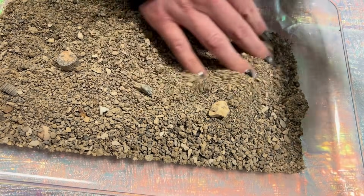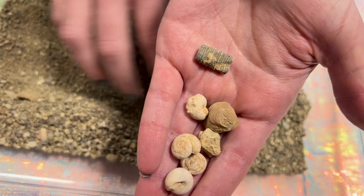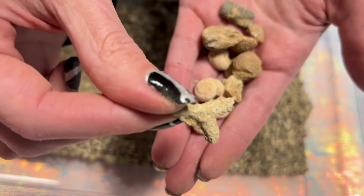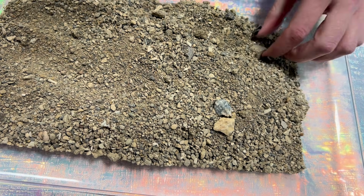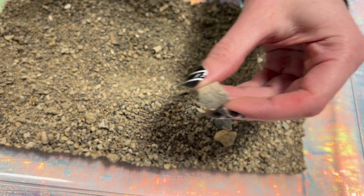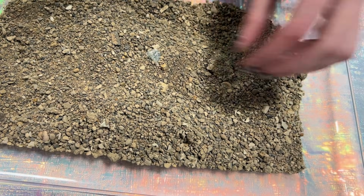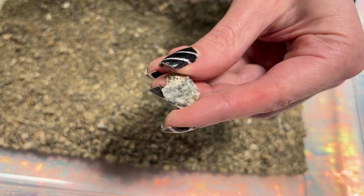I'm gonna try to just grab a couple of those, get them out of here. More petrified wood as well. Thought this was a tooth at first. We've got some fossilized coral. Another piece, I believe, of petrified wood. I believe this is a little hunk of pyrite, also known as fool's gold. This looks like another piece of tree agate.